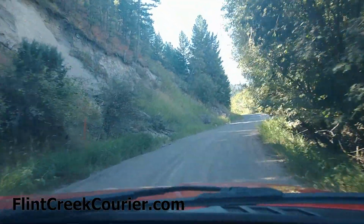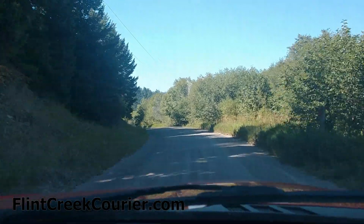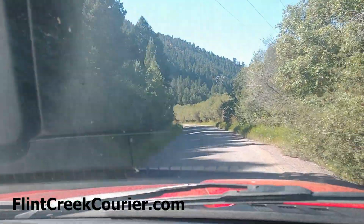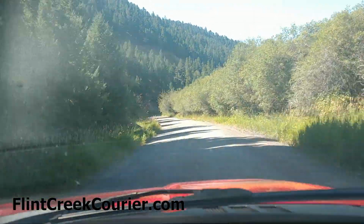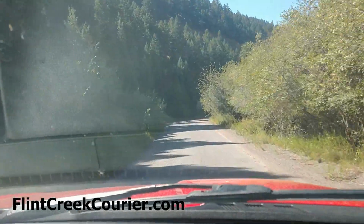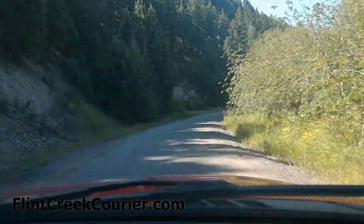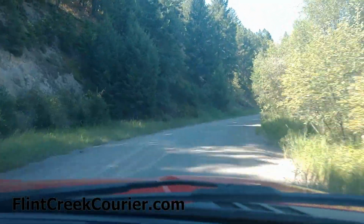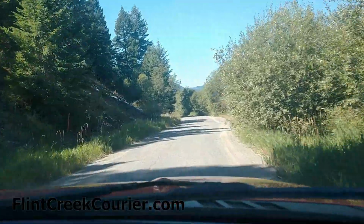Now, this particular road is a county road and belongs to Granite County. And so they are responsible for this. This little part in here is kind of sort of paved. I just went over a pothole there, I just missed. Again, another curve, kind of blind. Here's another blind curve.